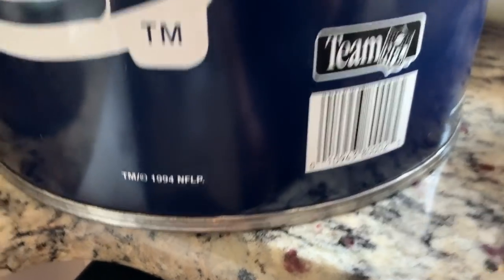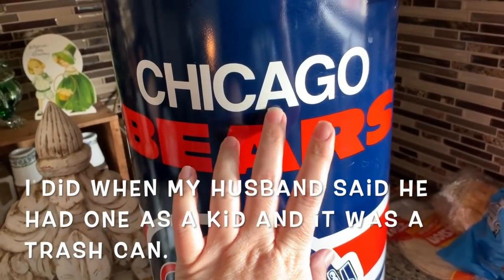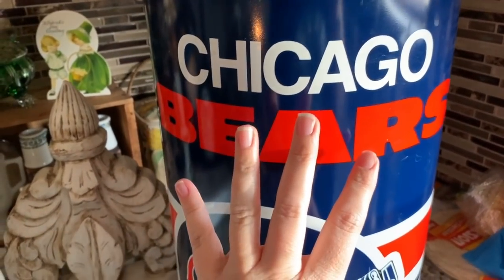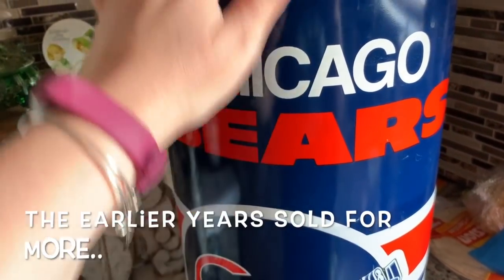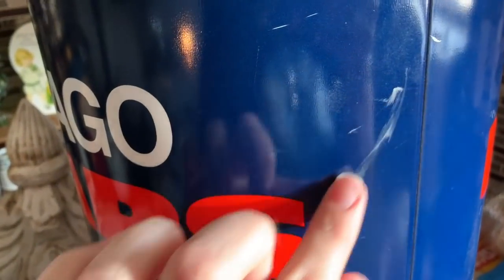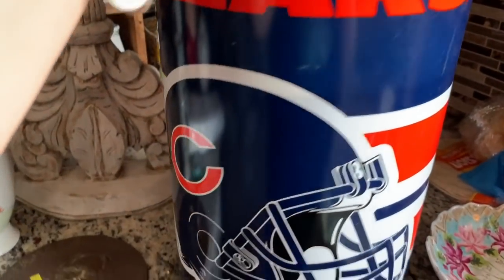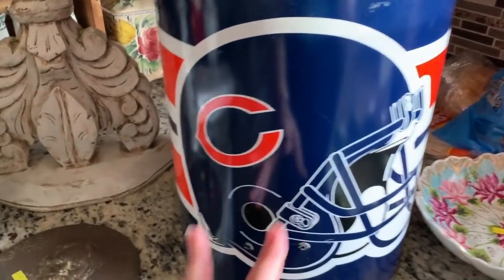This one's from 1994. I did not find this specific one where I could see its selling price. The ones that I kept finding were on WorthPoint, and I don't have WorthPoint, so I can't see what it sold for. There are other teams just like this from the 90s that have sold for about $100. I don't know if this one would. I mean, it does have some issues, but it is a popular team, so that would probably help it. So I don't know. That's kind of tall and skinny for a trash can. I don't know what they would use that for.